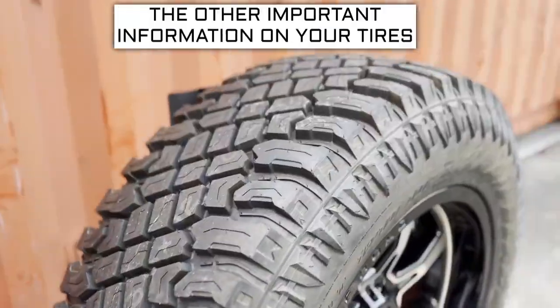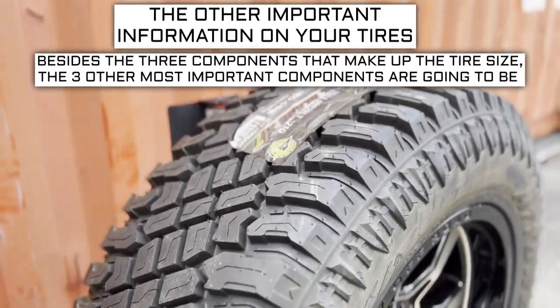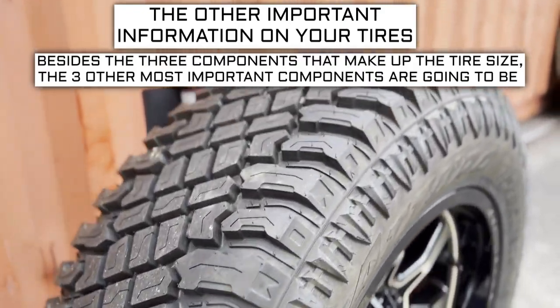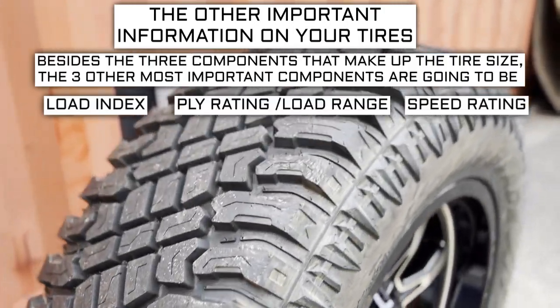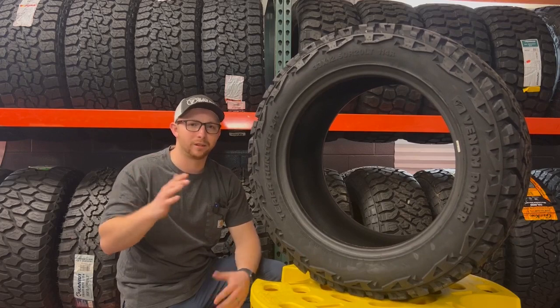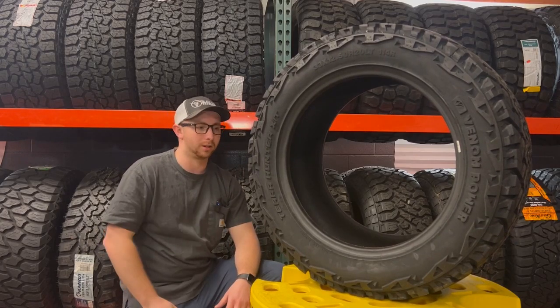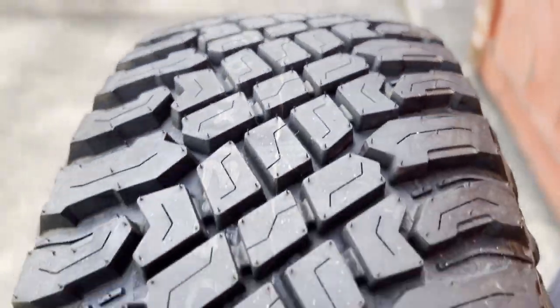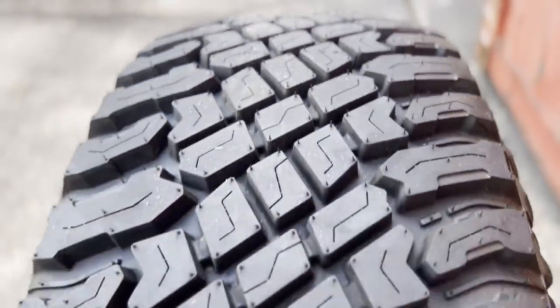Now, let's get into the other important info on a tire. Besides the three components that make up the tire size, the three other most important components are going to be the load index, speed rating, and ply rating or load range. You're probably thinking, am I back in math class? No. I'll tell you what each of the numbers on the sidewall means so you can make your best decision. So this is where it gets a little more tricky. These three components will sometimes require some additional research to know what your vehicle needs.